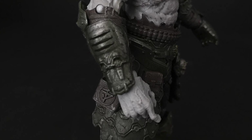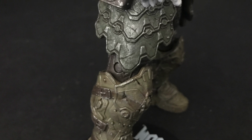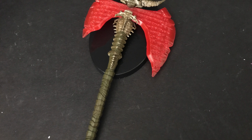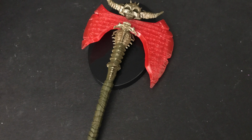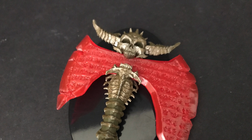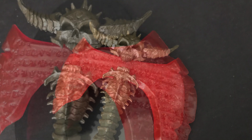Yeah, it's straight from Doom, but for me, and I'll show you in just a second, this is where my mind is kind of going with this. There's one accessory, along with a stand, which is a space axe. And I think it's cool. It looks straight from the video game. I love the skull on it, very reminiscent of the Marauder's face himself with the horns.